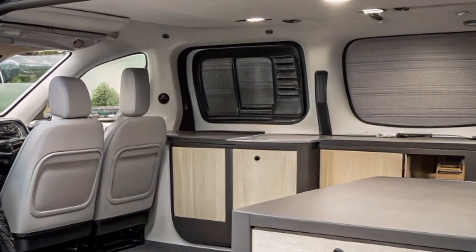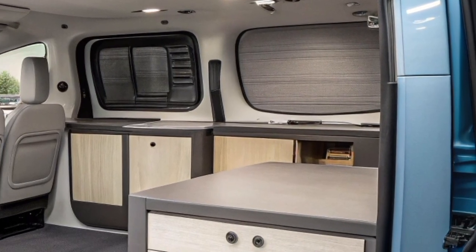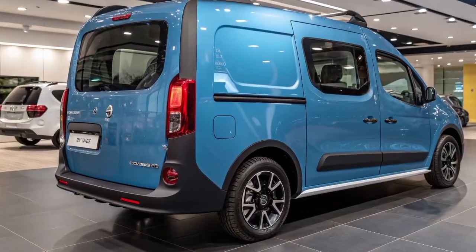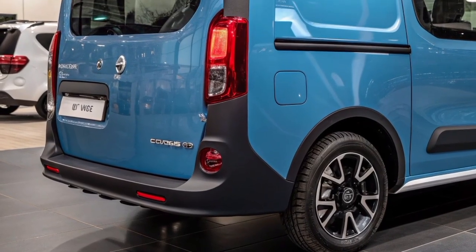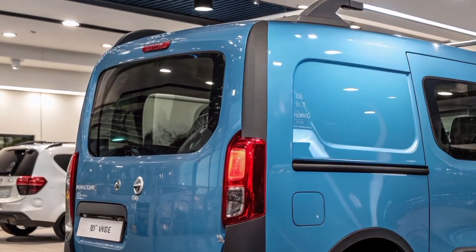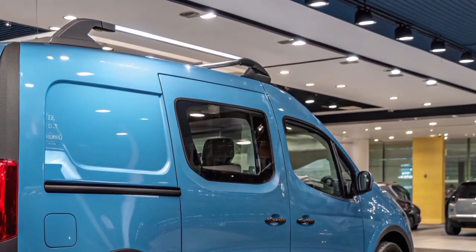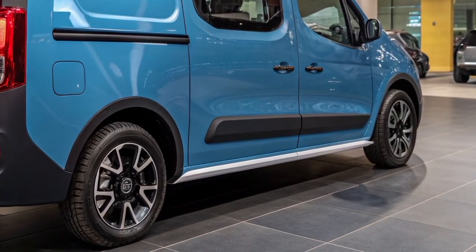Pricing would ultimately be the biggest draw. Dacia has built its reputation on undercutting rivals while offering robust and honest vehicles. Where other camper conversions can climb far above €25,000 to €30,000, a Dokker camper could realistically start in the €15,000 to €20,000 range before customizations, making it one of the most affordable ways to enter the camper lifestyle. That accessibility would make it appealing not just to seasoned travelers but also to younger drivers, students, or families looking for a cost-effective holiday vehicle.